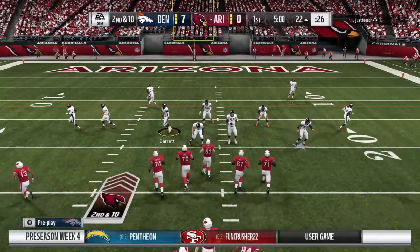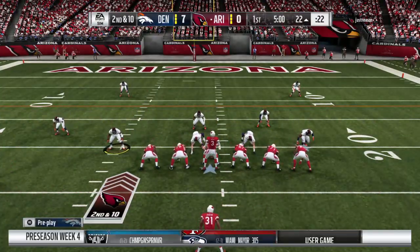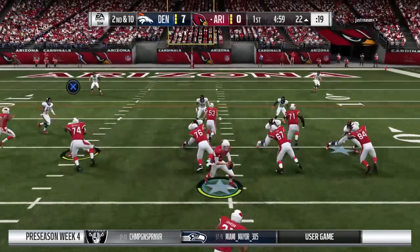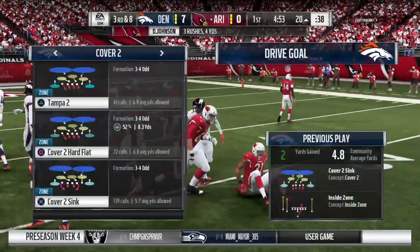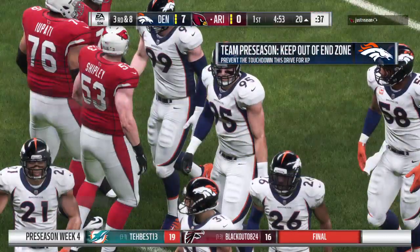An incomplete pass on 1st down. That leads to a 2nd and 10. They go back to the ground with Johnson. And they'll get him down right about the 20. He only got a couple on that one, so not a ton of help. They'll have a 3rd and 8 forthcoming.